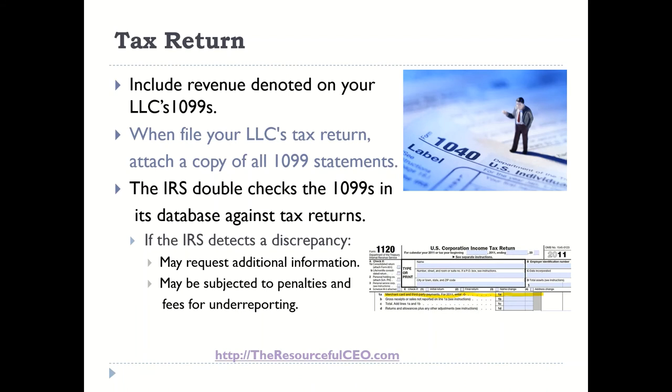However, for those of you who don't keep very good records, if you omit some of the payments you receive, you have to make sure that you do not omit the payments that are recorded on 1099s, because the IRS double checks the 1099s in its database against your tax returns, and it looks for discrepancies. It basically treats your 1099s the same way it treats W-2s. It looks at what the company that paid you reported versus what you're reporting. And so if you are underreporting your income, your LLC will be subject to penalties and fees for underreporting.